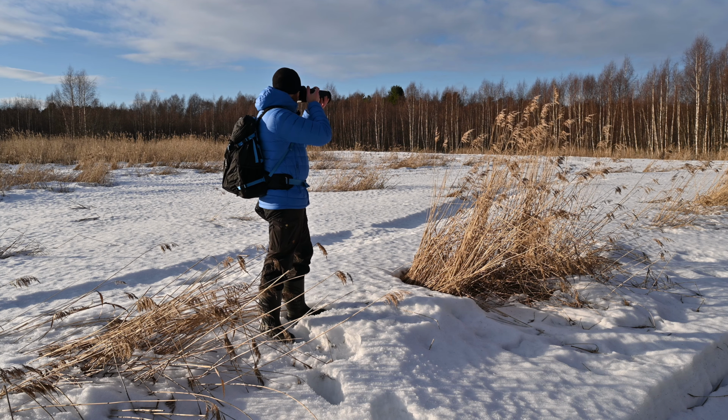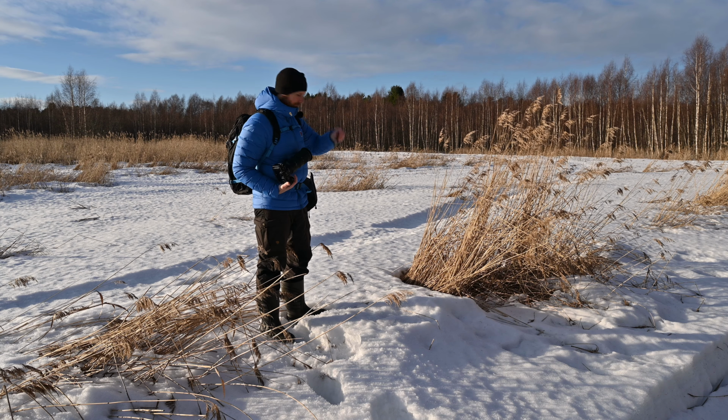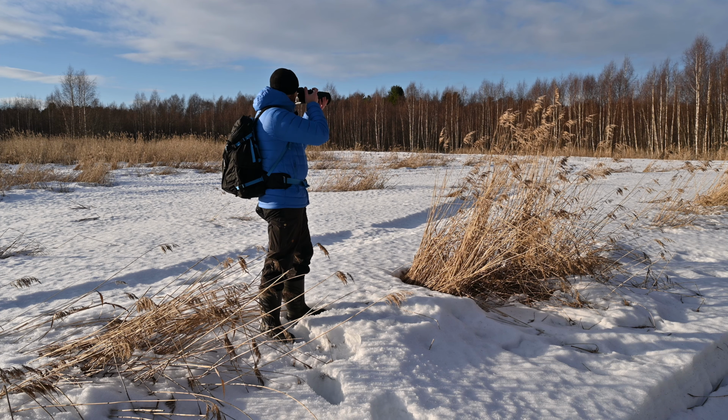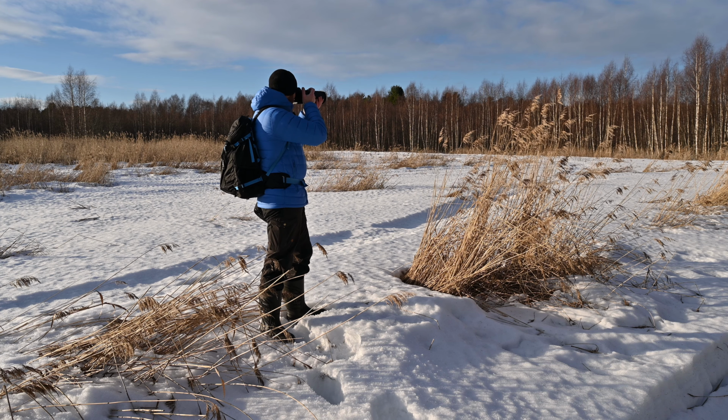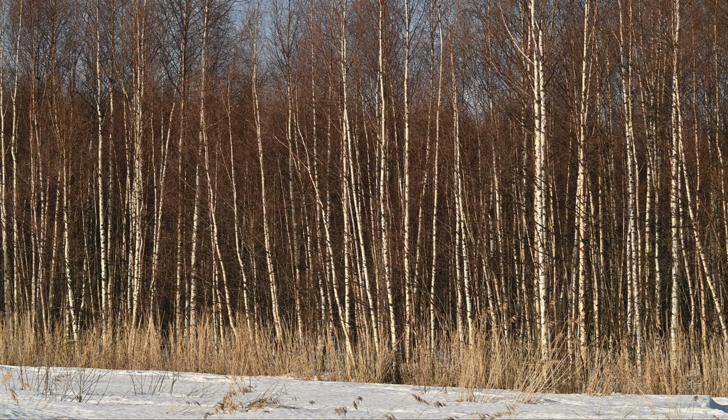I'm at 135 millimeters, lens cap. Let's see, f9, 1/200 of a second, really nice. I think it works in black and white.